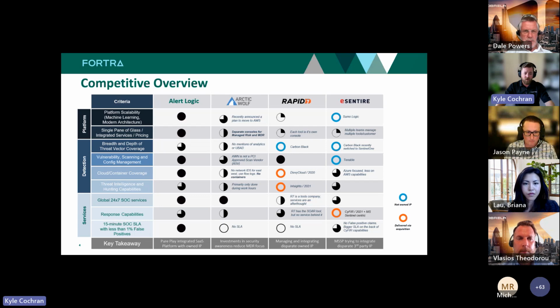The other big takeaway from our product and from our standpoint is our less than 1% false positive rate. I have small children. I'm sure some of you on the call do. We like to read a bunch of different books, and right now, the one that my boys are interested in is The Boy Who Cried Wolf. So good life stories, but also some good takeaways for us on this call as well.